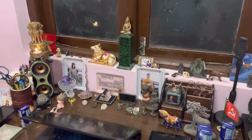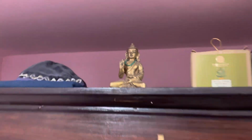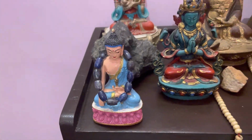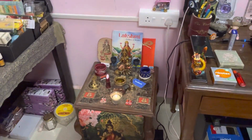Here we've got Amitabha in the west. Putting myself on the spot here, Akshobhya in the north. And that's Amoghasiddhi in the north. Akshobhya here in the east. And in the south, Ratnasambhava. For those who are into the Dhyani Buddhas, they're all in their appropriate places. Lakshmi, hanging out.